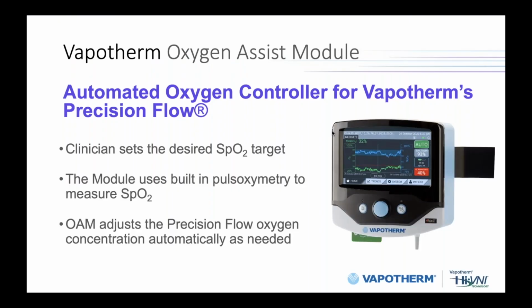The Oxygen Assist module is a closed loop controller to automatically titrate the FiO2 on your Vapotherm high velocity device. You as a clinician decide on the desired SpO2 target value. So you choose which SpO2 target you want to target for your patient. The module uses built-in pulse oximetry to measure the SpO2, and this is not OAM-owned technology. You can get the Oxygen Assist module either with Nellcor or with Masimo built-in technology.